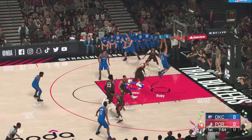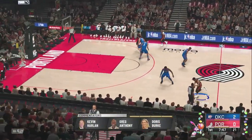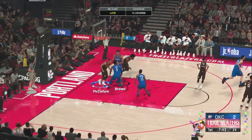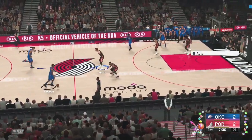Here's Dort. And down it goes, jamming that one home. There is an imagination, a creativity. This guy's passing drives the offense. And the basket by McCollum. Never seems to shy away from playing in attack mode. McCollum likes to keep the pressure on the D.